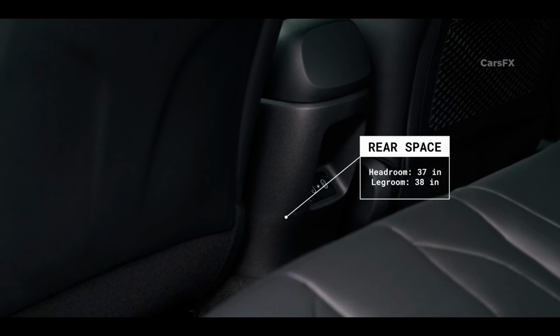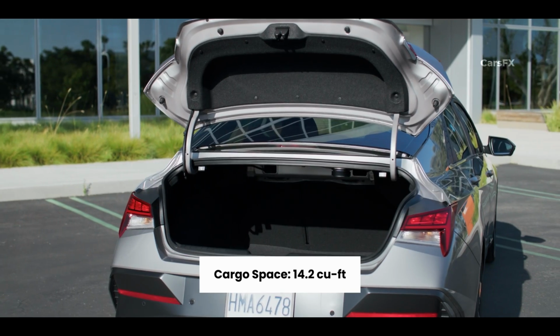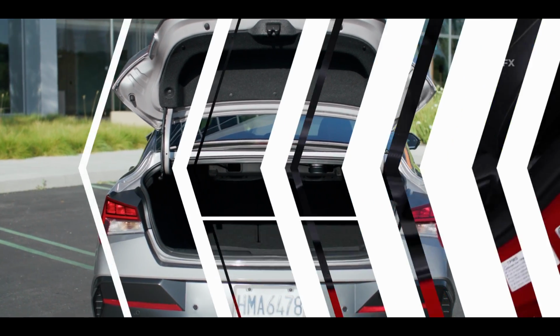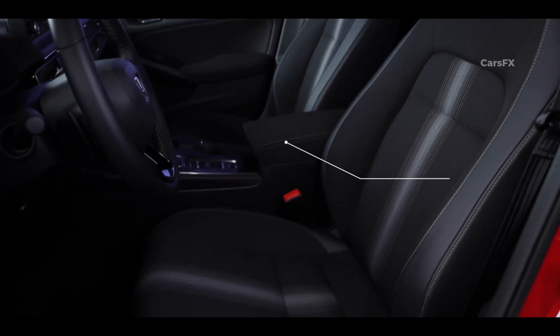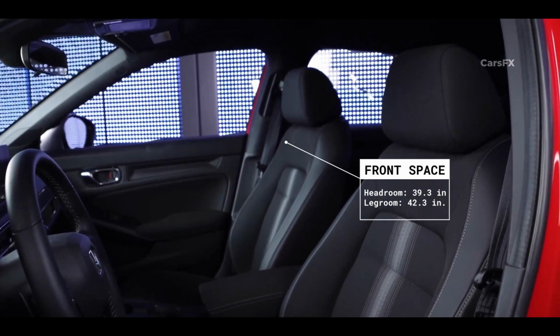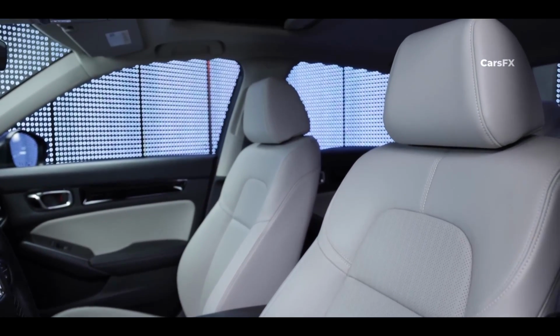Getting in and out of any seat is easy too, with wide opening doors and a generous roofline. As for cargo space, the Elantra has a decent trunk with 14.2 cubic feet. The new Civic is technically bigger than the last version on the outside, but not enough to really matter. Honda's engineers have redone the front seats completely, with additional support in the seat back to increase long-distance comfort.